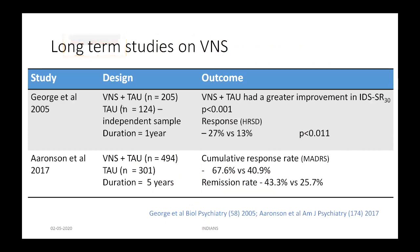This particular study led to the FDA approval, where 205 patients with vagus nerve stimulation plus treatment as usual were compared with treatment as usual alone. But mind, this is not a controlled trial. Basically, this was an independent sample, open label trial. Both groups were followed up for a period of 1 year. And they found that VNS led to a greater improvement compared to the treatment as usual group alone. But after 1 year, the response rate, that is 50% reduction in HAM-D scores, was seen in 27% of patients with VNS. That doesn't seem to be very great, but still, for a treatment-resistant population, this might be helpful.